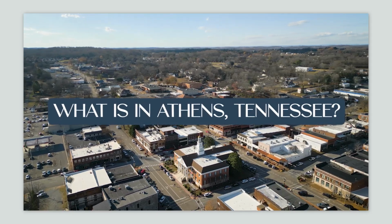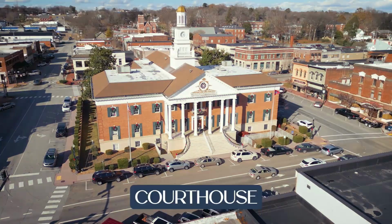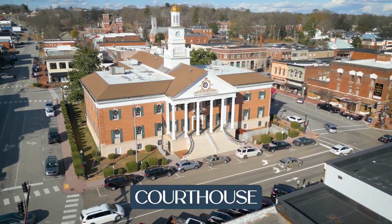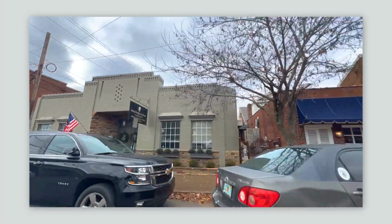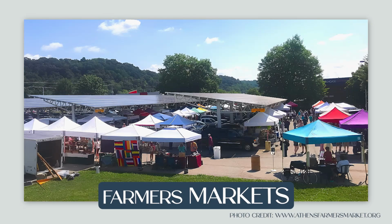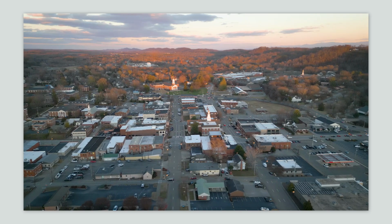So what do we have here in Athens? I mean, what does small town America look like in Athens, Tennessee? One of the great things about Athens is that you do get this quaint, beautiful downtown area. It has the very typical courthouse in the center with the square around it. You have some absolutely beautiful historical buildings down there, and you have the farmers markets down there during the warm summer, spring and fall months. And it is your typical downtown area laid out like you would think of when you think about an old small town downtown square. But it also has a lot of modern conveniences.